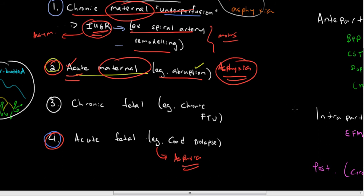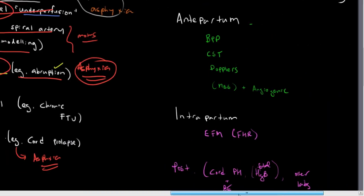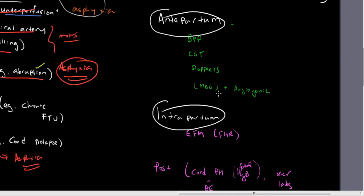So, I want to make two other points. When we talk about insults that happen, and when we talk about monitoring babies, looking to see how well the baby is doing, there are two stages at which you could do it: antepartum, or prior to delivery, or intrapartum, which is during delivery. Antepartum gives you a sense of how the baby is doing in general. But labor and delivery itself, because the uterus is contracting, is a dangerous time for the baby, and the baby could get asphyxia, in other words hypoxia, decreased oxygenation, decreased supply to his tissue.